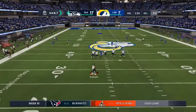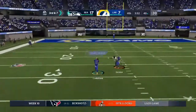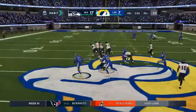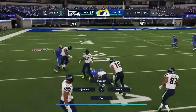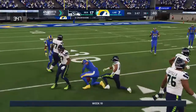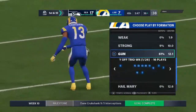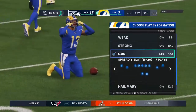On 3rd down, it's Prescott. He's going to air one out. And intercepted. Maybe the turning point they need. Picked up by Dean Cruikshank. And they will finally get him down as he's all the way to the 36-yard line. That is now seven interceptions between last week and this week. 3 in this game, 4 a week ago.